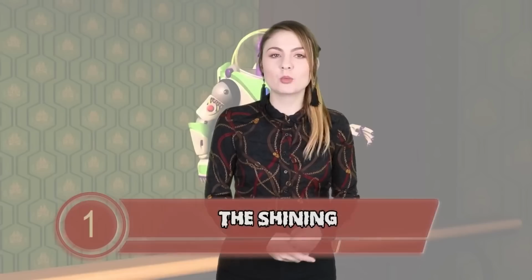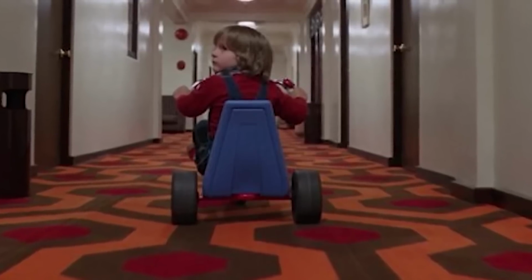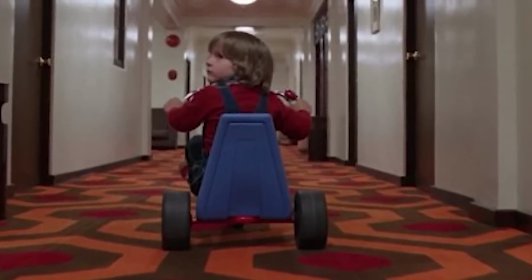Finally, coming into number 1, we have numerous Shining references in Toy Story. Have you guys ever seen The Shining? It is terrifying, but it is one of Stanley Kubrick's finest works. The story is about a man who goes mad, is haunted by ghosts, and tries to murder his whole family, and there's a whole bathtub thing that I think we'll just save for another day. Scary, sure, but film buffs tend to love Stanley Kubrick, and the Toy Story creators are no exception. The Shining is referenced throughout all of the Toy Story movies pretty heavily.